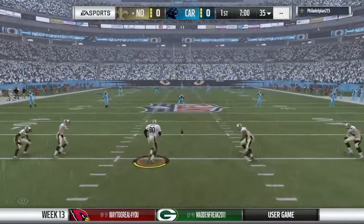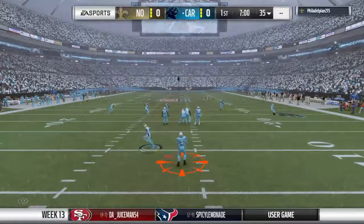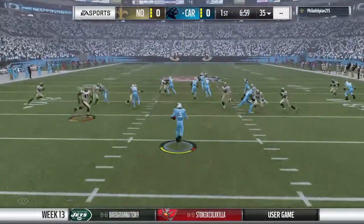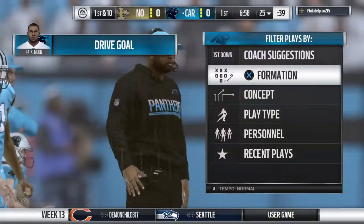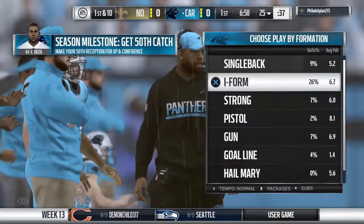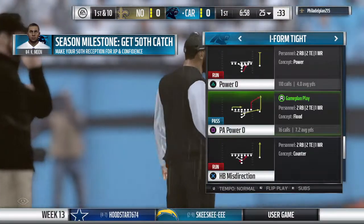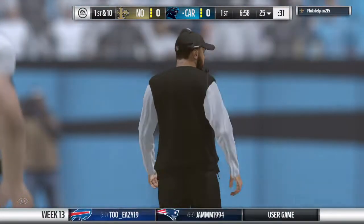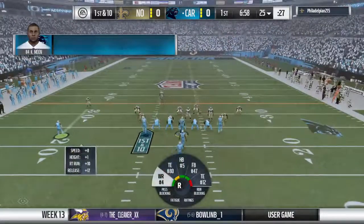to head up to a soggy Bank of America Stadium in Charlotte, where we join our dry commentating team of Brandon Godden and Charles Davis. Guys, take it away. EA Sports coverage of the NFL brings us to uptown Charlotte and rain-soaked Bank of America Stadium. Today, we've got a good NFC matchup on tap between the New Orleans Saints and the Carolina Panthers.